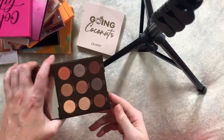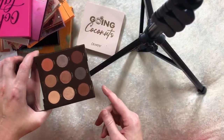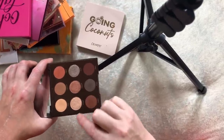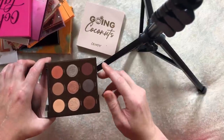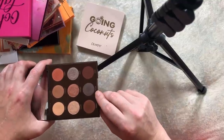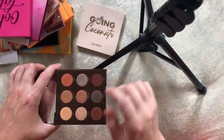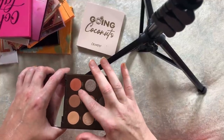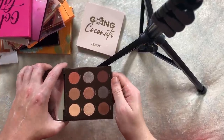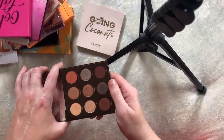The Brown Sugar palette. I love this palette so much that love is not the right word. There's three shimmer shades and the rest are all matte, but I love that you get a combination of warm mattes and cool. You have a gray in here, which is really nice, and a grayish shimmer, which is nice too. Then you have that warm matte, and it's just a really beautiful, well put together palette, and every single look I have ever done with this palette I have adored.